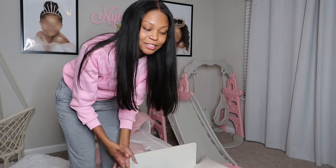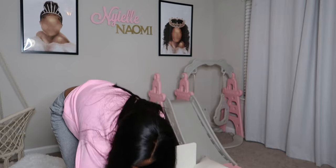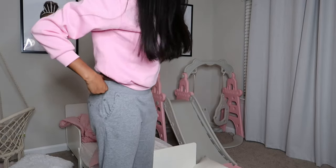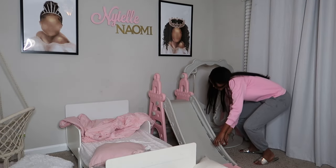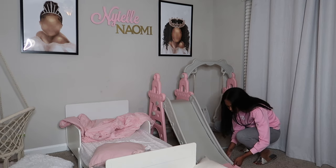I'm pretty sure you guys can see that Nayeli's room is a mess, so this is actually part of her night. I try to clean up her room every night since she does play in here a lot during the daytime, so that's what I'm gonna do really quick. She keeps on breaking her playground apart and then gets upset when she can't get on it.